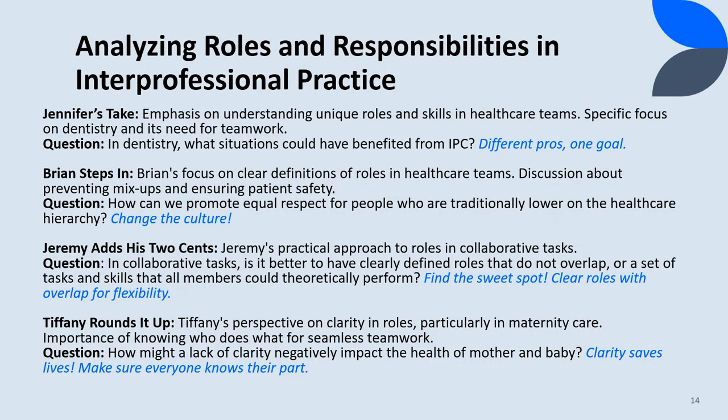All right, so now we're going to do something similar to the previous one, except we had more students respond to analyzing roles and responsibilities. So we're diving into the heart of our discussion on roles and responsibilities in healthcare teams. We got some valuable insights from our peers, and we're here to break them down. So we'll start with Jennifer.